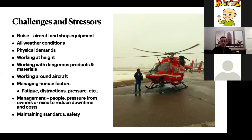Some of the challenges or stressors working as an aircraft maintenance engineer are noise. Aircraft can make a lot of noise, and so does the shop equipment that you could be working with. You'll be working in all weather conditions. Lots of times you're working outside, and you're subject to whatever weather comes along. The physical demands of working on big machines: you're carrying some heavy parts up ladders and up maintenance stands, so there's lifting and being in awkward positions sometimes.